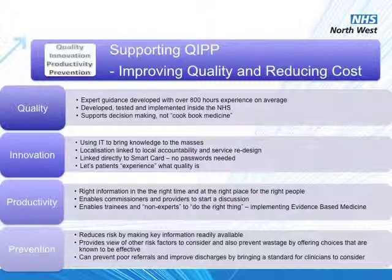You can use that to then start to localise it, start to say, well, actually, we do things slightly differently here. So it's quality. Not only that, it's being developed inside the NHS. It actually first came out of the Royal Free in discussions between consultants at the Royal Free and local GPs, and between them and Mike Steen and the team, they started to develop. But it's come out of the NHS amongst clinicians who've driven it.